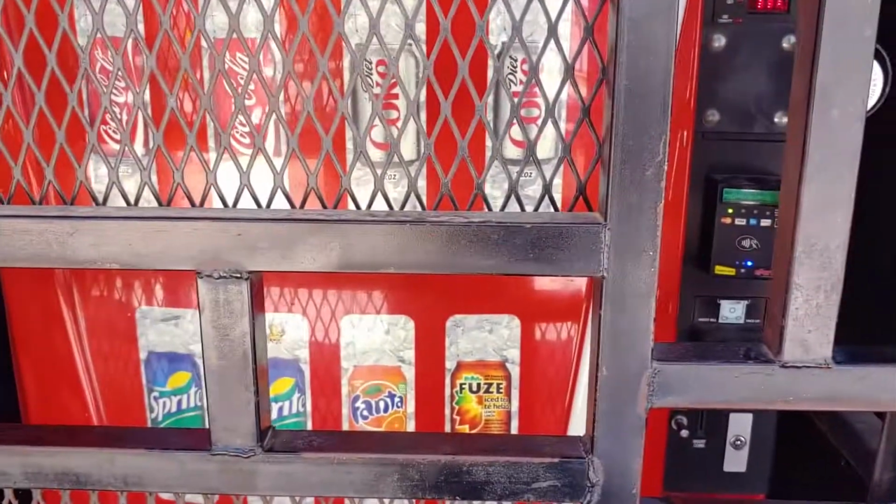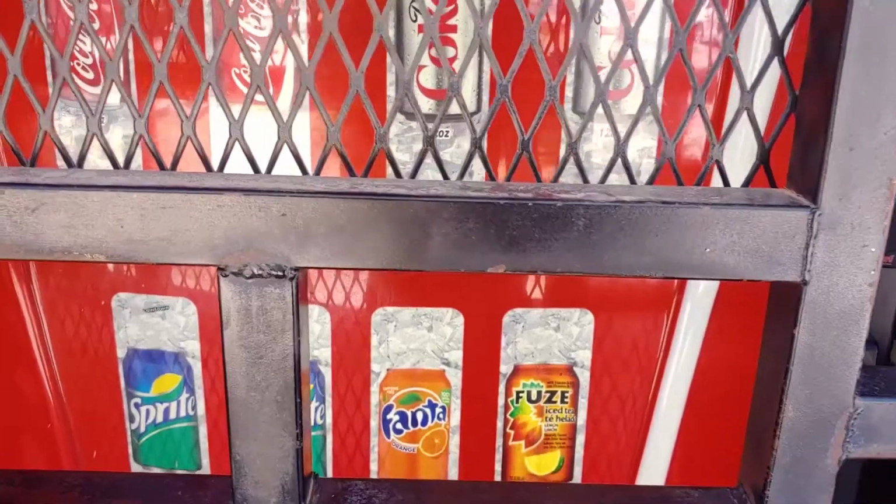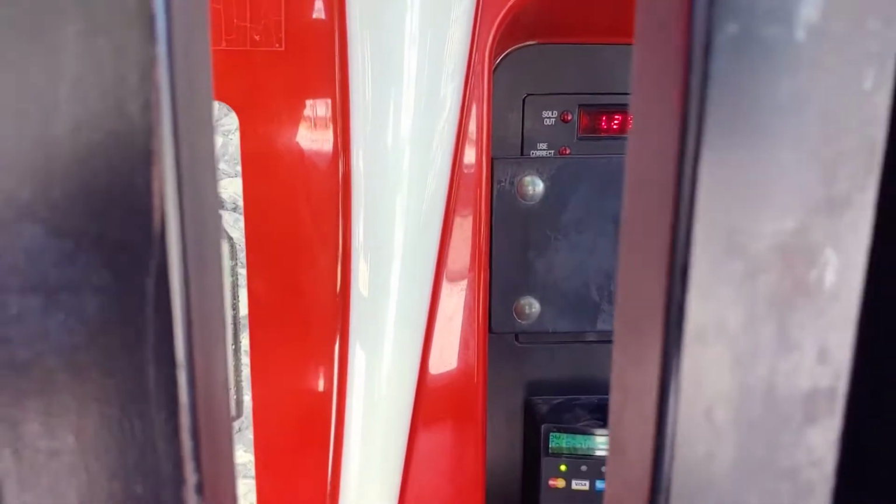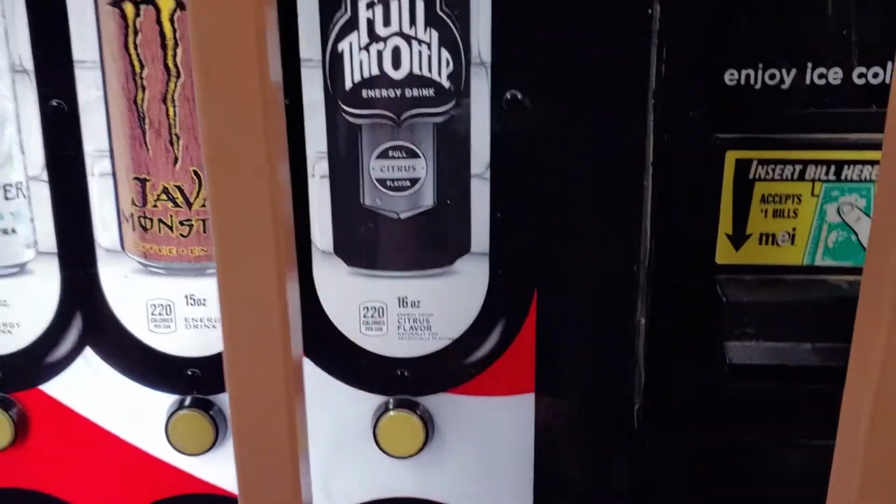Today I am in California. I'm gonna eat from vending machines for 24 hours. Let's get this started. They have safety cages on these because they're outside. Let's see, how much does one cost? $1.25, not too bad. The Java is out, so let's try something else.